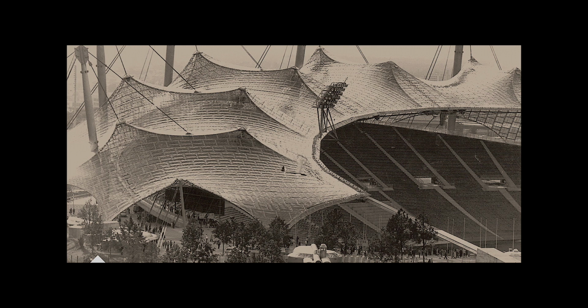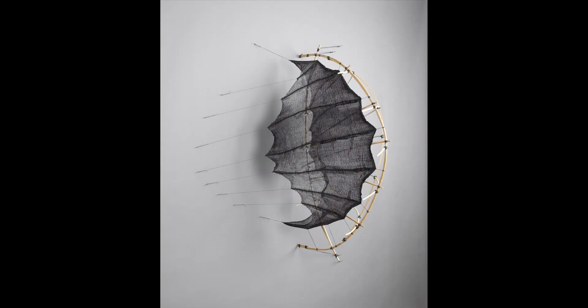Frei Otto, a German architect and engineer, is my hero, and he is the inventor of tensile structures, where a pliable membrane is supported and shaped by cables that apply tension. That method of building has inspired all of my work up to this day.